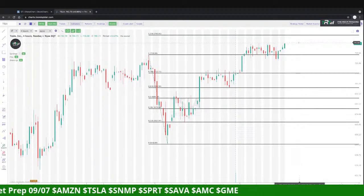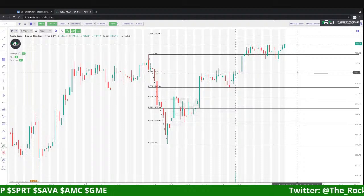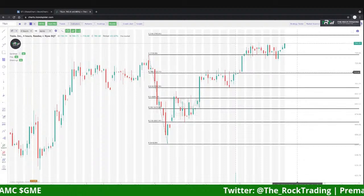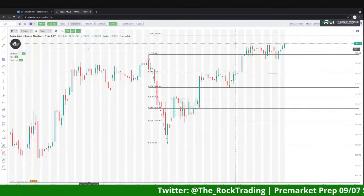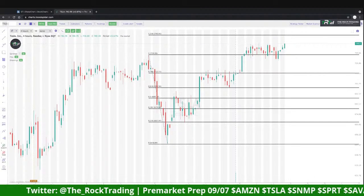And so it looks like this pre-market's warming up right now. 742 is the number to break here, and we're getting pretty close. So Tesla's going to be going on a tear, and it's been held down pretty well. So watch out for Tesla today.